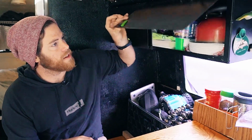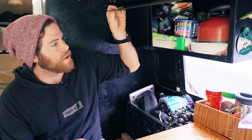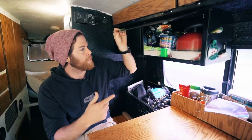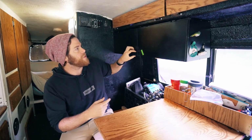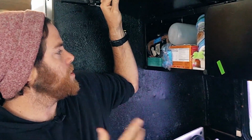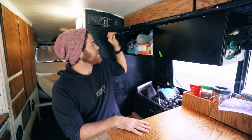so it keeps it nice and safe. Right up above here is another metal drawer that's just kind of like a junk drawer. It's a mixture between paper plates, books, mixed nuts, my kettle, fishing gear, more food, more supplies, medicine. It's just kind of a junk cabinet, as you will.